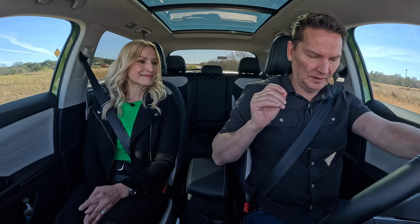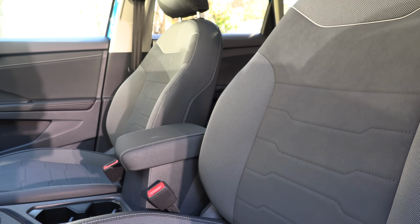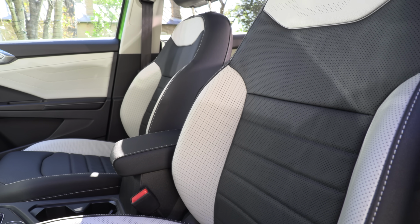The other thing is these seats look really good. I'm going to show you now the base cloth material, and then you look at this top trim that has the two-tone leather. Is it worth spending the extra money? I don't know. I kind of like it, but my Scottish interior wallet says the cloth's just fine.